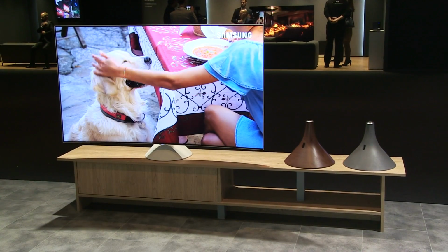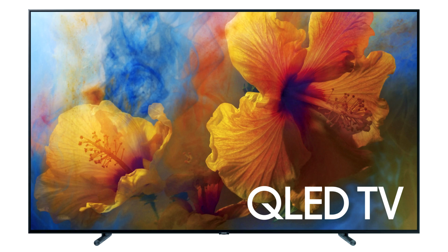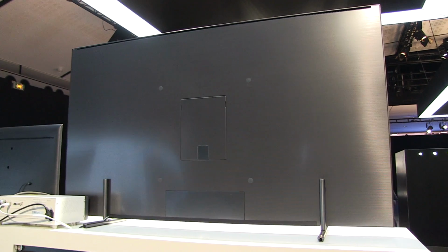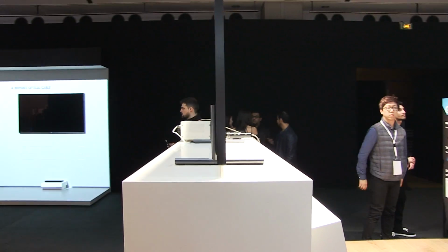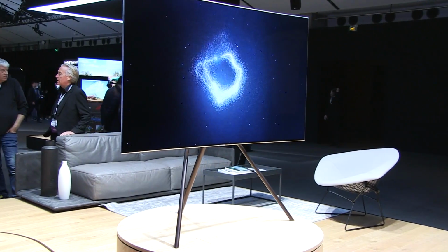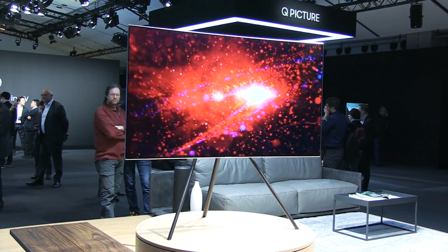QLED line is the very best what Samsung will be offering this year. TVs will be available in 3 different series, Q7, Q8 and Q9, ranging from 49 up to 88 inch. For the first time since the introduction of curved TVs in 2014, Samsung's flagship TVs will have flat screen, which is a welcoming change for many, I'm sure. However, for those who prefer curved screens, you will find them in Q8 series and also in Q7. Q7 is the only series that will offer both curved and flat variants.